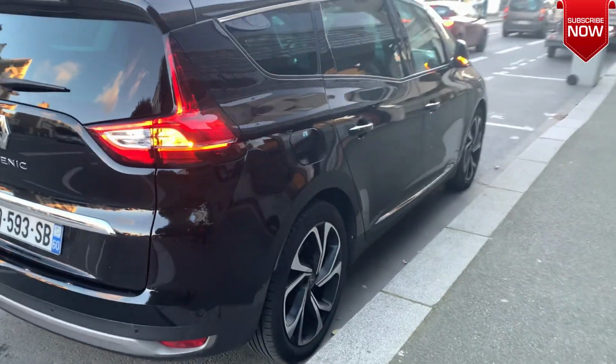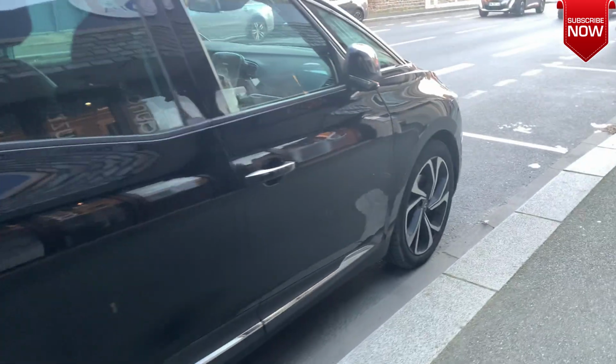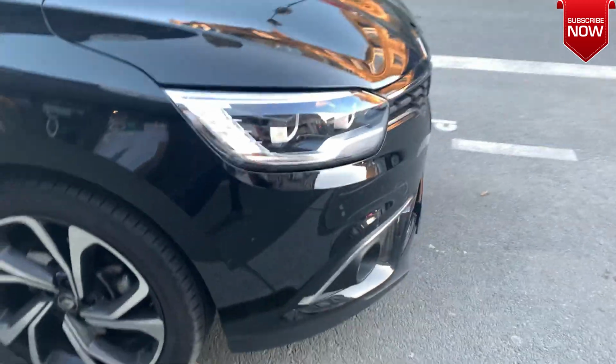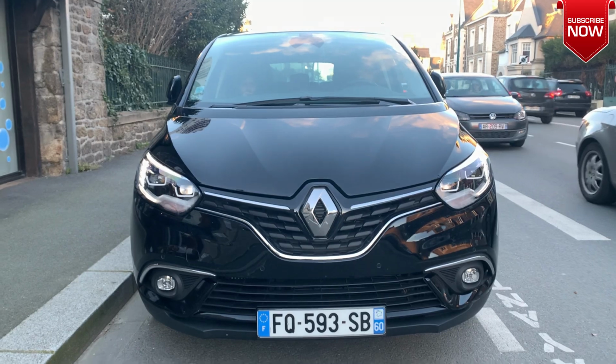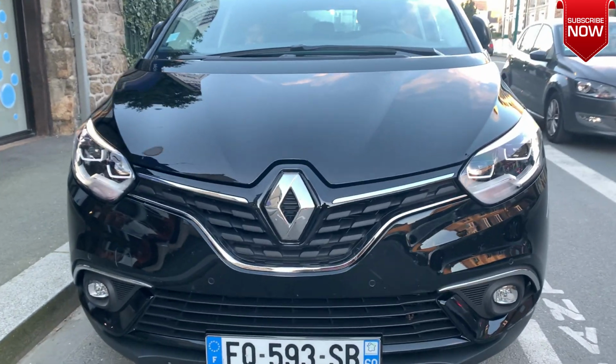So this is the exterior of the car. I definitely love the look of the car because of its grand dimensions and the LEDs playing all over the car, like front, rear, interior, everywhere, and I love the front look because of the day running lights, which is very cool.